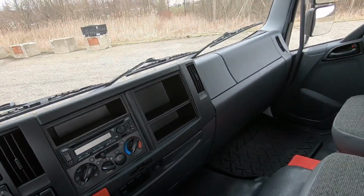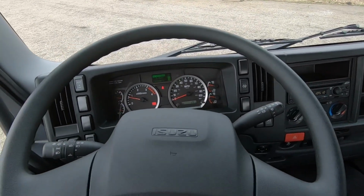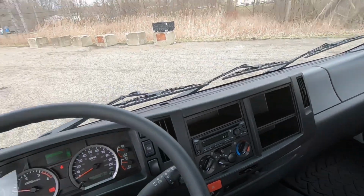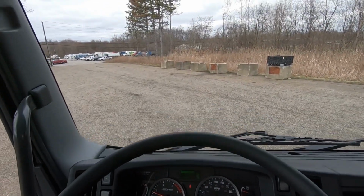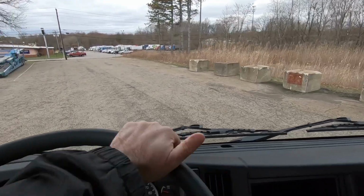I know you want to see this, you want to hear it. Here, let me turn it down. I know you want to hear this baby purr. Quiet in the cab, I like it. So here we go. Let's do our favorite 360, right? That's the best part of a cab over. Here we go.